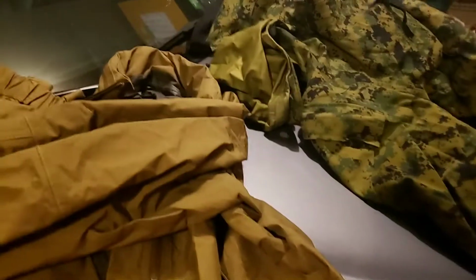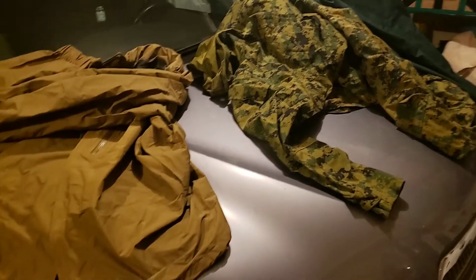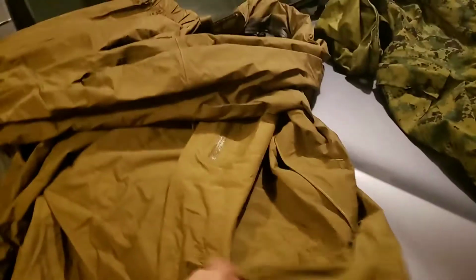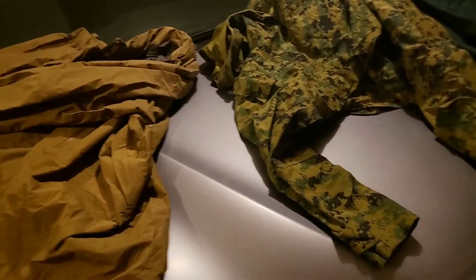Once again, I do not have the desert Marpat because I couldn't find where I hid it, but because it's camouflage, I don't wear them too much when I go out anywhere. I think I may end up selling that on eBay to recoup the money, but with all the military, or I guess this would be Mil-Tec, you can find them for cheaper online sometimes, just depending on how many are out there, and you just need to be looking all the time.